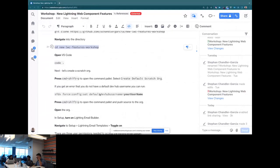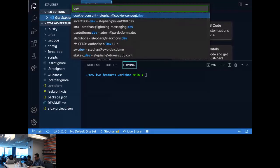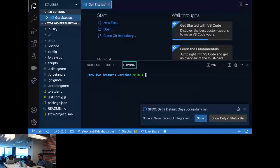However, I've realized in this case, we probably don't have our default dev hub username set. So once again, in the command palette, you can set your default org here by typing in set a default org. If you've never been using the command palette before, you just press Command-Shift-P, and that will open up in VS Code for you. And then select your default dev hub org here. So mine is the devhub. That way, when we create a scratch org, we will be able to assign that to our dev hub and open that up. Okay, do we all have our dev hub set?